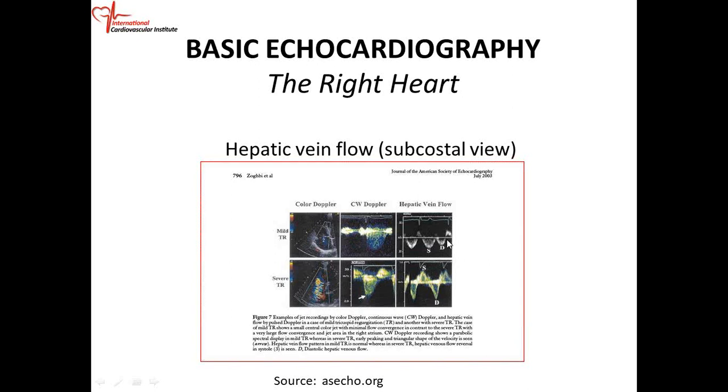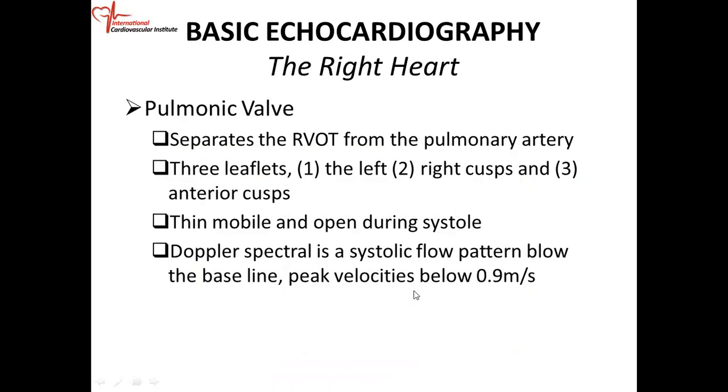This is so-called normal hepatic vein flow because the flow is away from the transducer, hence it's below the baseline. You have your systolic component, diastolic component, atrial flow reversal. Okay, so when you talk about severe TR, you have to show hepatic vein flow.